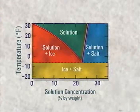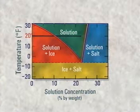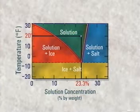The salt will sit on top of the ice, no matter how much salt you apply, until the pavement temperature warms. The phase diagram also provides an understanding of how de-icing and refreezing can occur on a pavement. Let's say you apply brine to an ice-covered pavement that is 20 degrees. As long as the temperature remains at 20 degrees and the brine concentration is 23.3%, you are in the green area, and melting is going to occur.